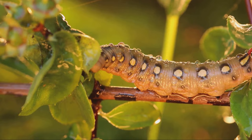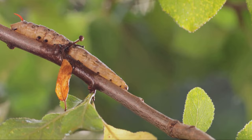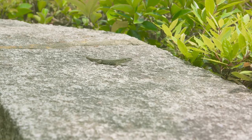Then there's the case of the hawk moth caterpillar. When threatened, it puffs up its head and thorax to resemble a snake's head, complete with faux eyes. Any would-be attackers are likely to think twice before messing with what they perceive as a venomous snake. These examples highlight the effectiveness of mimicry as a survival strategy. It's a fascinating testament to the adaptability and ingenuity of life on Earth.